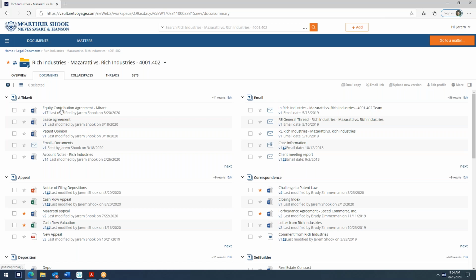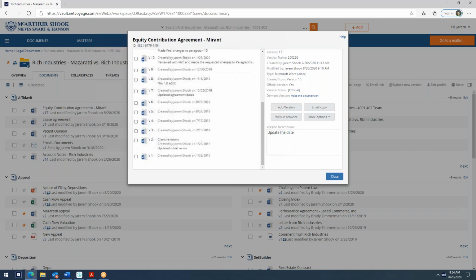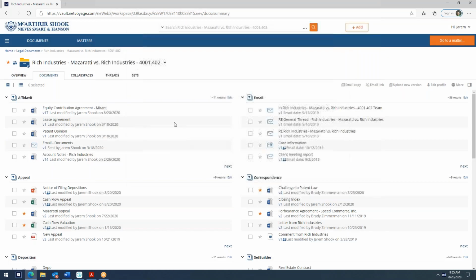With NetDocuments, you're going to see the most recent one right here by default, or I can just click on that version 17, that V17 there, and now I can see all the different versions of that document going back to version 1, a year and a half ago. This tells me who created that version and when they created it. I can even put notes on what changed in that version, and even put a version name or title there as well. So it's a very quick and easy way to keep track of what version you're on and know which one is actually the final version.